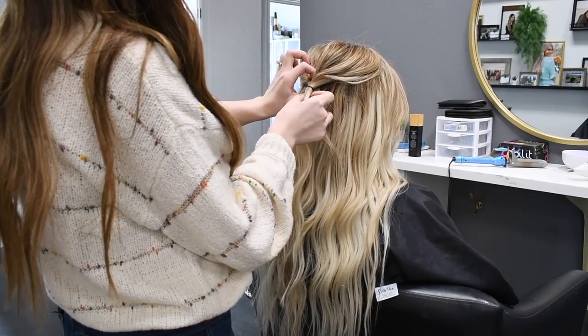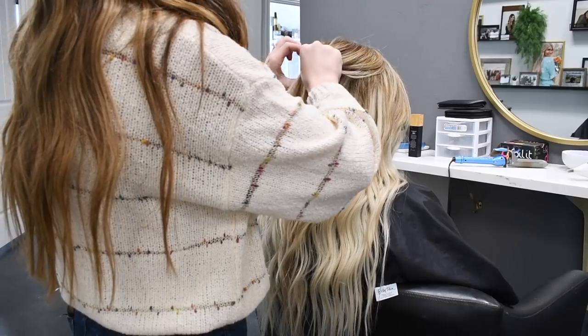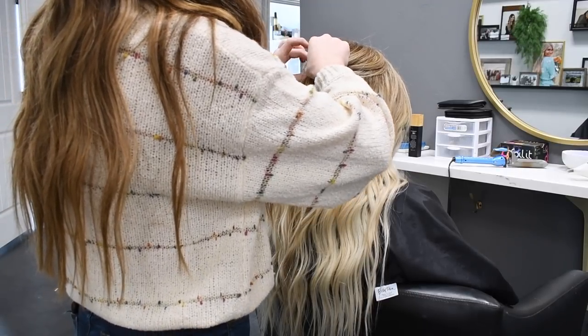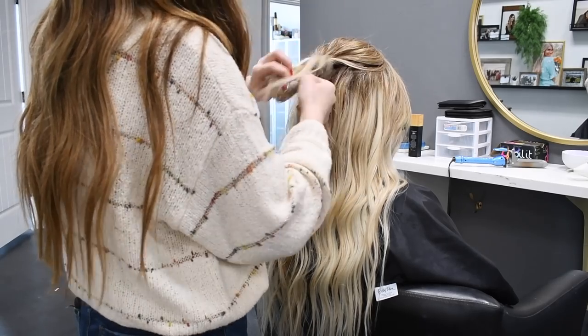All right, so my cute assistant just curled her hair and now she is doing a really cute braided style. It seriously turned out so, so cute. The color turned out amazing. The extensions were great. And then this style just topped it off.